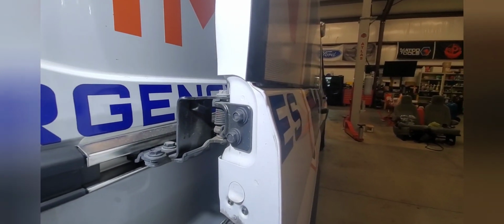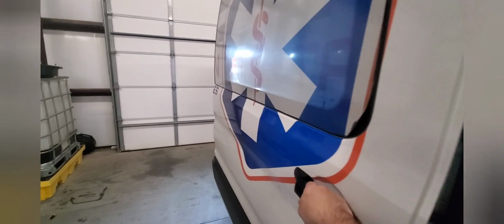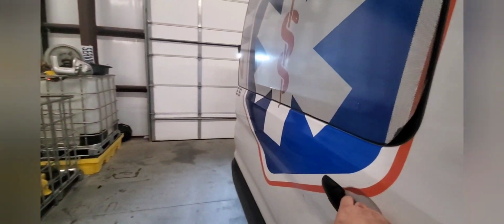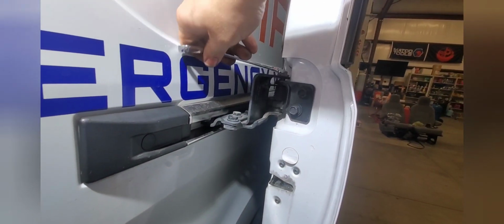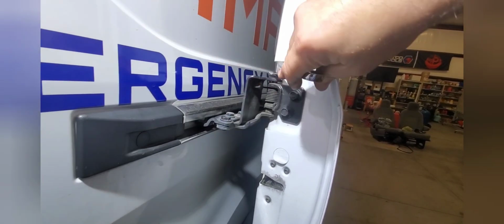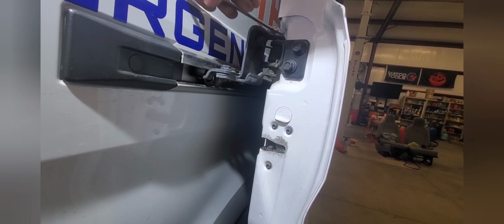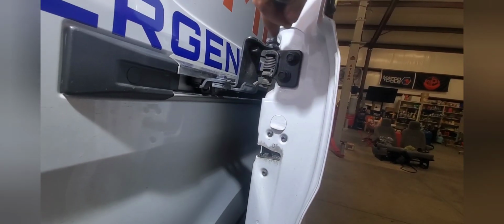Let's see how the middle gets us. Let's see how effortless this closes now. That's pretty easy. Still catches a little bit on the open. Probably need to go up a bit more. Yeah, we're still catching a bit. Let's go a little bit more. We'll just give her a little bit more cowbell. Oh, helps if I go the right way.